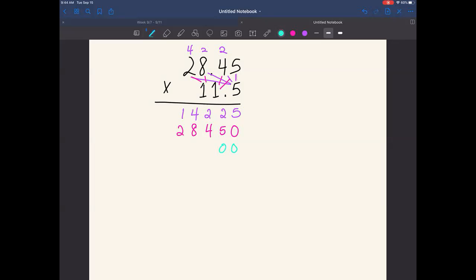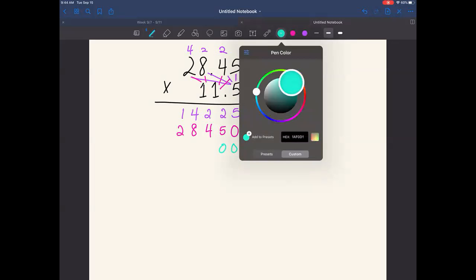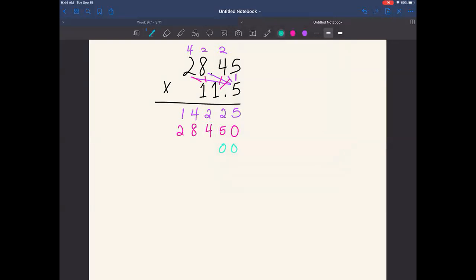Is this color too light, or do you want me to use a different color? Let me see. I'll use this, this should be better. So I'm going to put my 2 zeros, and once again, it's just a 1. So everything is going to stay the same: 5, 4, 8, 2. Now I'm going to add it all up.